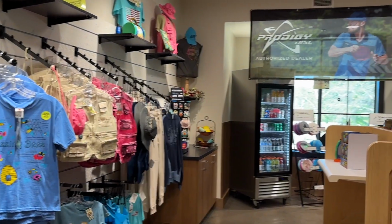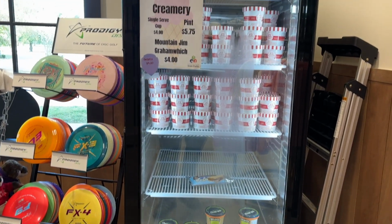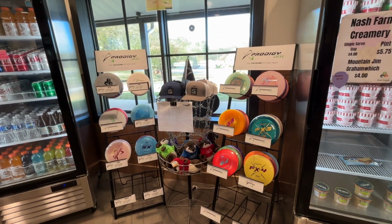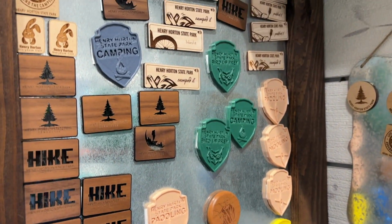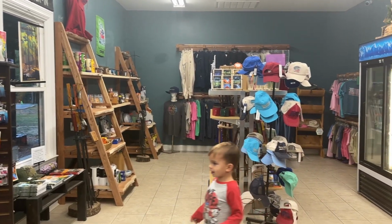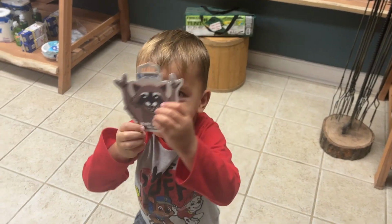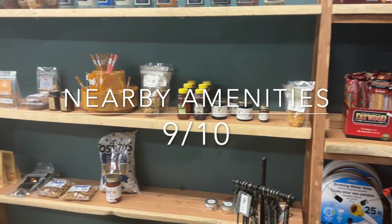But probably my favorite thing that I saw was this live bait cooler, which is the same cooler as some of the snacks. And that's just so Tennessee for you. I loved it. They had all of your disc golf stuff there as well because the course is amazing. And then they had all of your stickers and magnets as well. There by the campground entrance, there was a camp store, and as you can see, man, this thing was fully stocked and loaded. Clothing, snacks, camping supplies, everywhere in between. I'm going to give this category an impressive 9 out of 10.